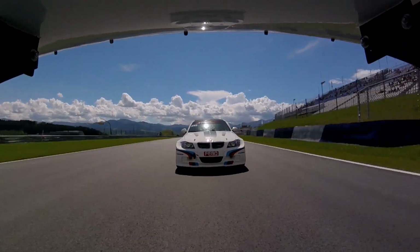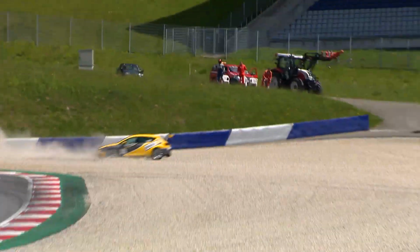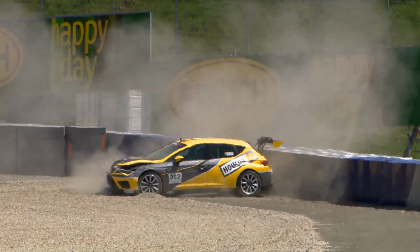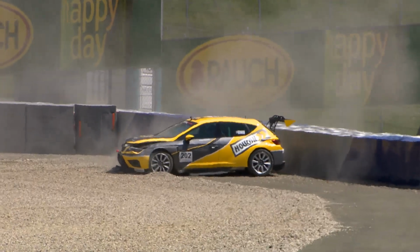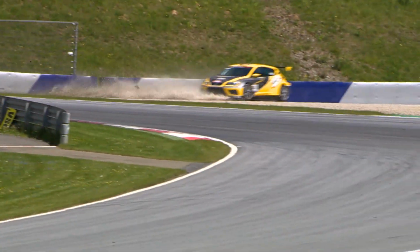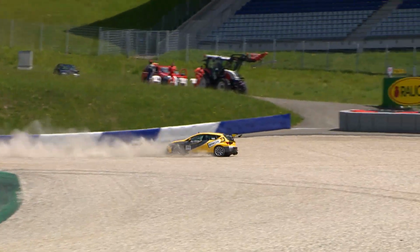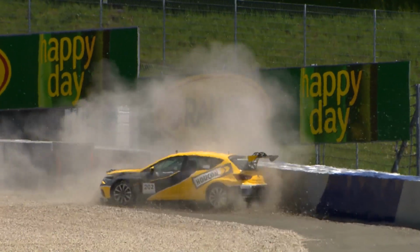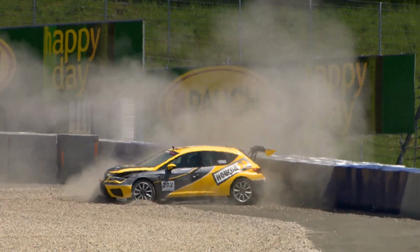A long way behind them, Dennis Heuveling a lonely 7th until this high-speed moment. Gets on the grass under braking, and there's no stopping the car before it makes a firm impact with the barriers. Fortunately, he's unharmed. But when you see it again, you can see just how high the speeds are in Austria when it all goes wrong. And into the barriers he goes. Race over for Dennis Heuveling.